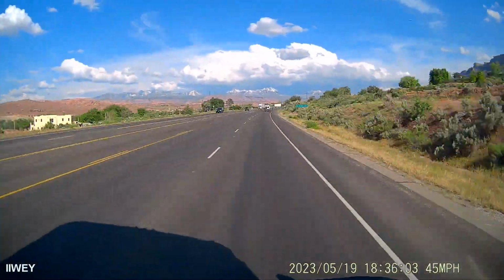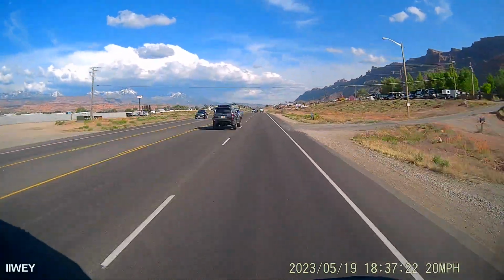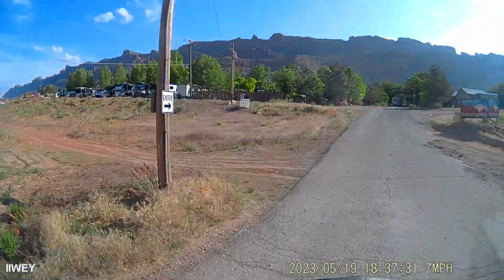So it's quite an interesting national park that not many people go to. We didn't make it to the Island in the Sky Visitor Center. We would like to, but we didn't make it this trip. We'll have to do that next time.